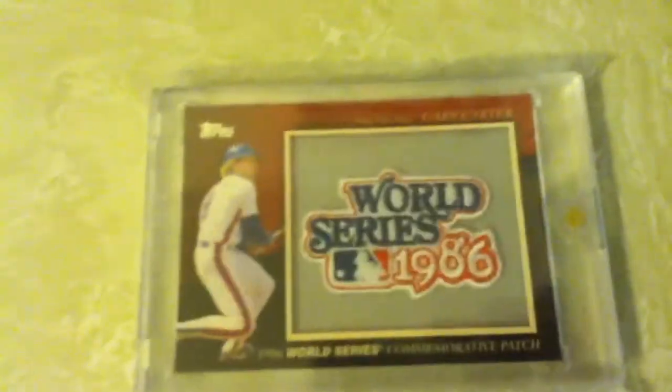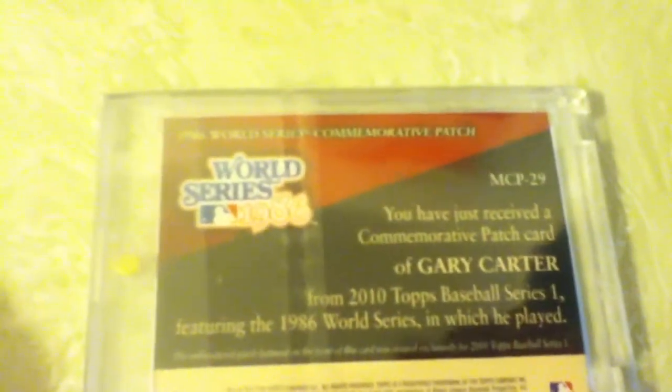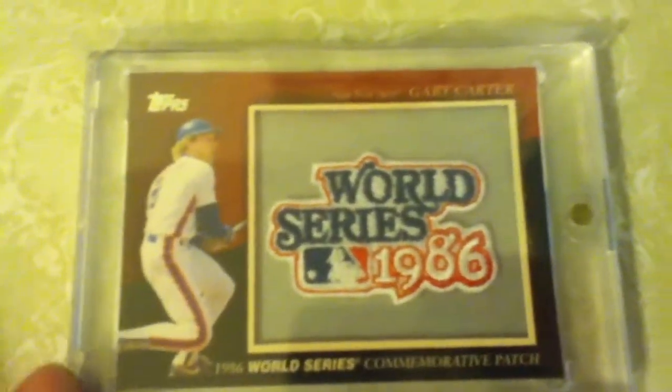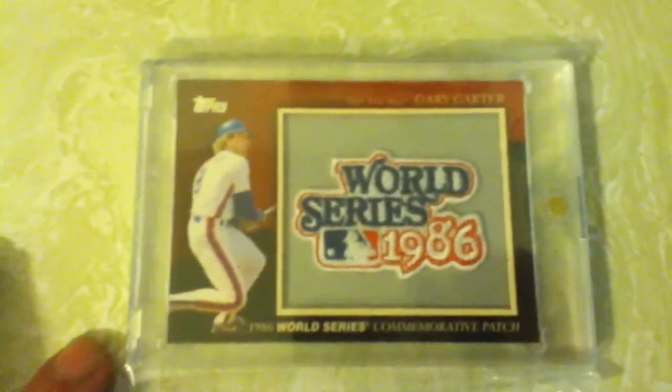Wait, there are two more cards I have to show off. One I pulled out of a blaster. This is from 2010, MCP 29. Beautiful patch there. World Series 1986. That was his World Series victory over the Boston Red Sox.